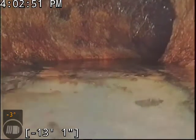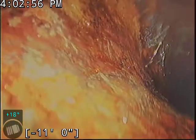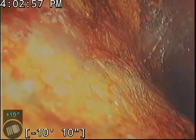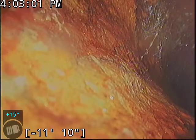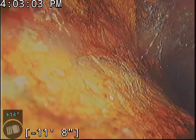We'll see if we can't get back around this turn here. Yeah, I'm going to end up breaking my camera if I keep slamming this thing through here. We're going to move to this other clean out and see if we can't get further down line.